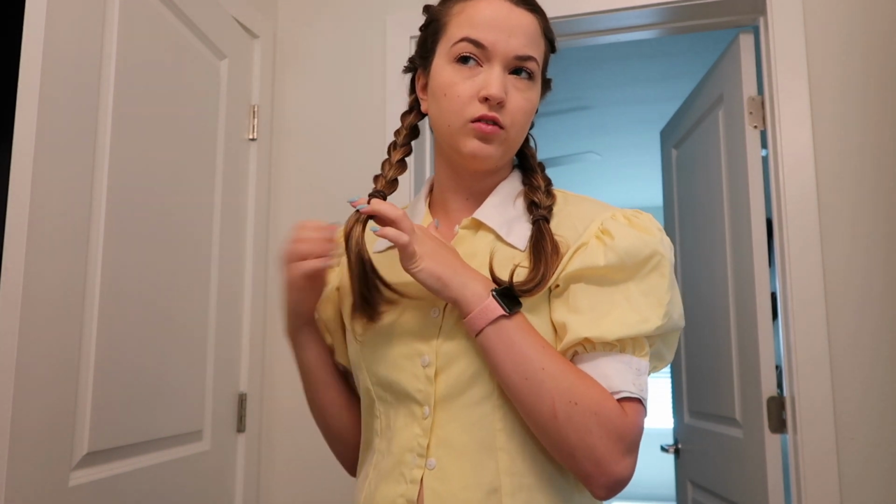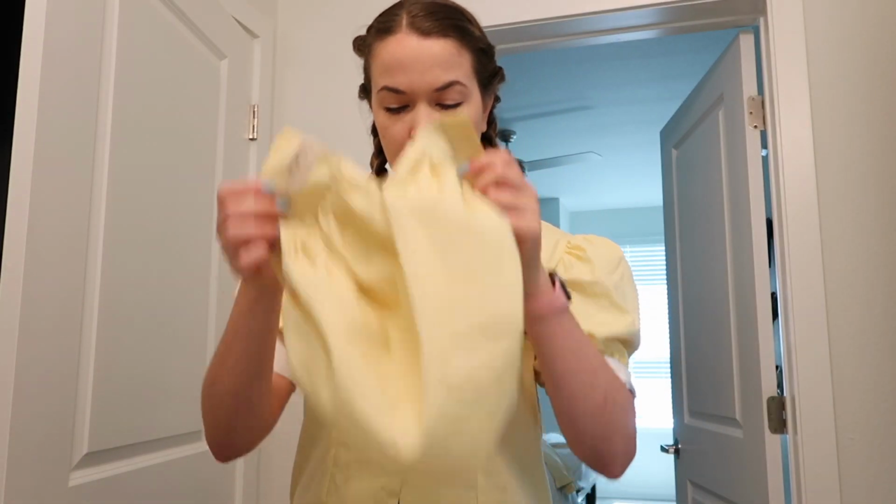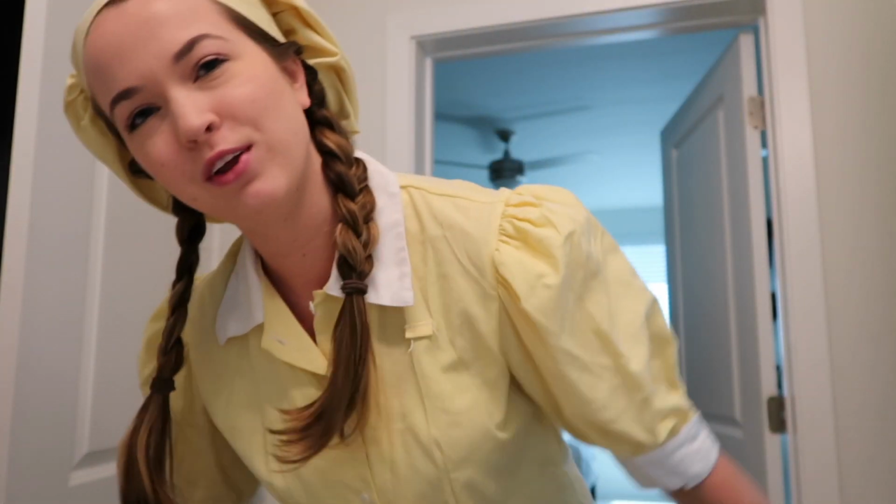These are literally my last 2 brown hair ties, and they're both on my last leg. I just don't even want to know how many people have worn this before me. She's a baker. Okay, I'm gonna finish getting ready and then I'll come back and update you guys.